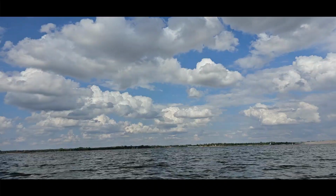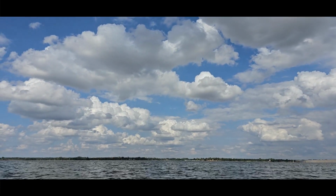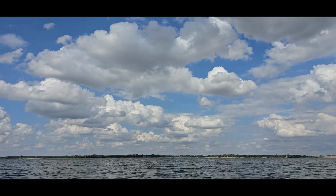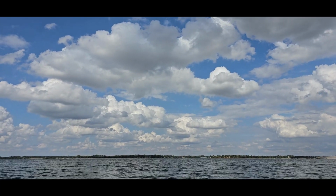What I'm about to say is really going to make me look like a nerd, and that's okay. Right above me, we have a cumulus field developing, and that is usually a precursor to storms attempting to initiate. I mean, look at this beautiful scene, y'all. Absolutely a beautiful scene here at Fort Cobb Lake State Park.